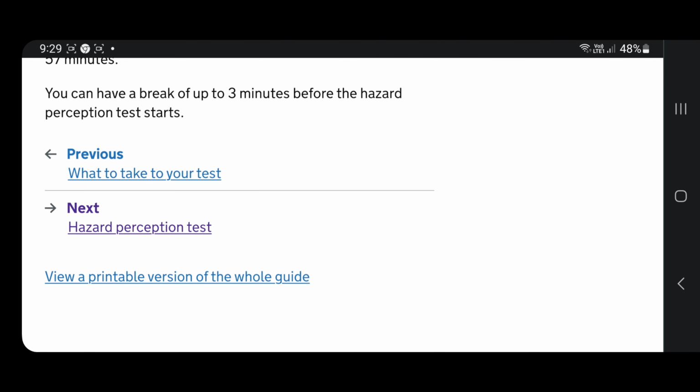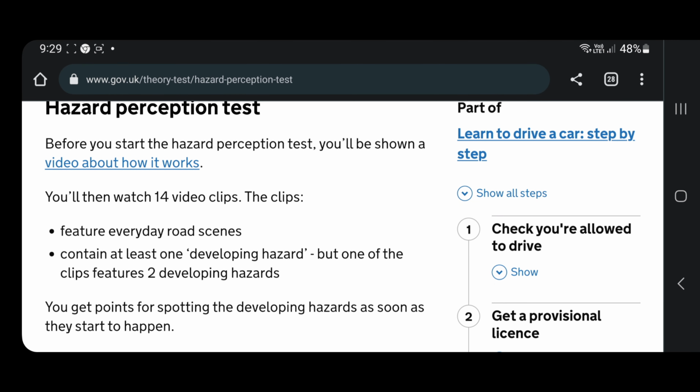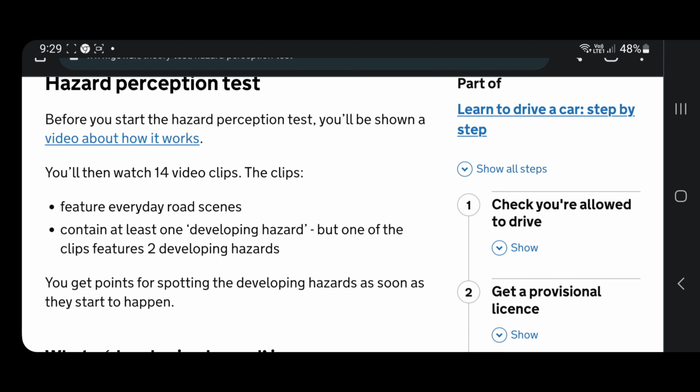Now for the hazard perception test, you'll watch 14 video clips. The clips feature everyday road scenes. Each clip contains at least one developing hazard, but there's one clip that features two developing hazards.